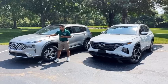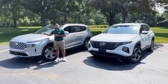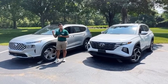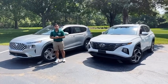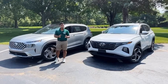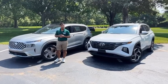So the Hyundai Santa Fe has a longer and wider wheelbase than the Hyundai Tucson while offering more cargo room overall. Now, both of them have the same exact safety features offered, so you shouldn't have to go from one safer car to another safer car. They both have the same safety features overall.